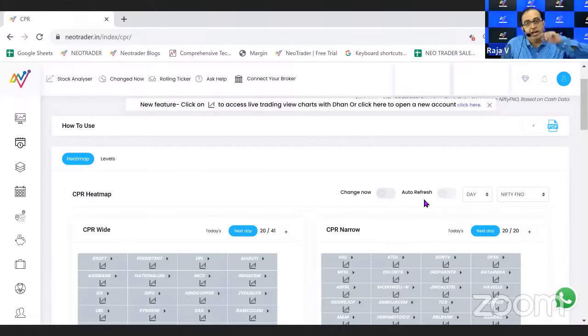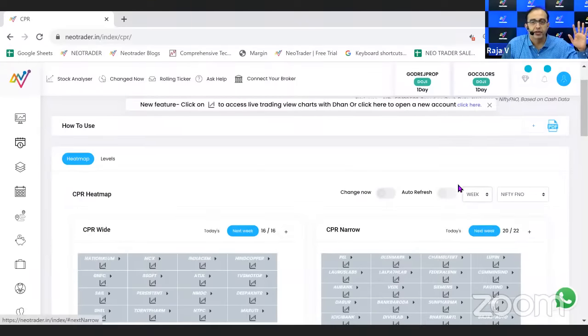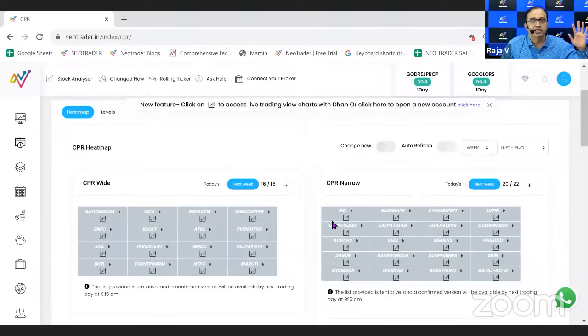Now, suppose I tell you that you have to find out the narrow CPR for the day. Narrow CPR for the week. How much time? Forever, right? Now just see here. I just shifted from daily to weekly. Boom. These are the weekly CPR. Those who are doing multi-day, you can use my same strategy and do multi-day trade.